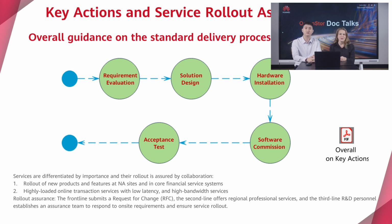The fourth stage, software commissioning, is divided into 3 parts. First, you'll need to implement the solution by configuring software as instructed in the feature guide, solution product documentation, and host connectivity guide included in the storage product documentation.